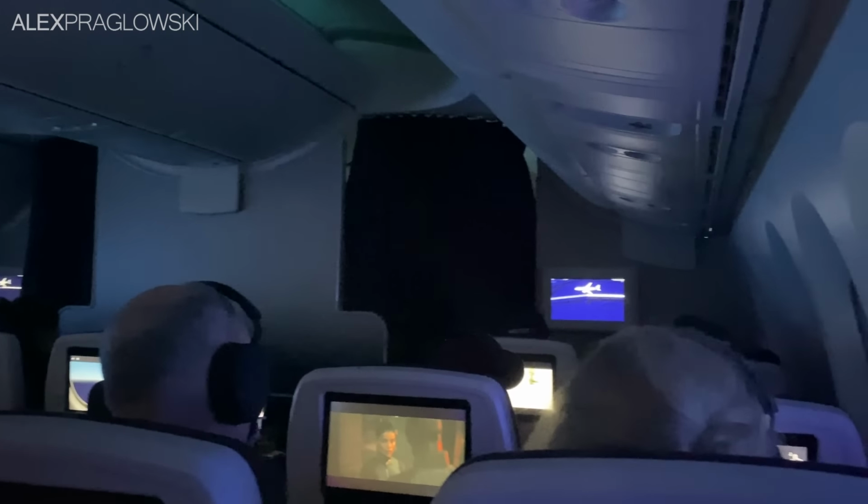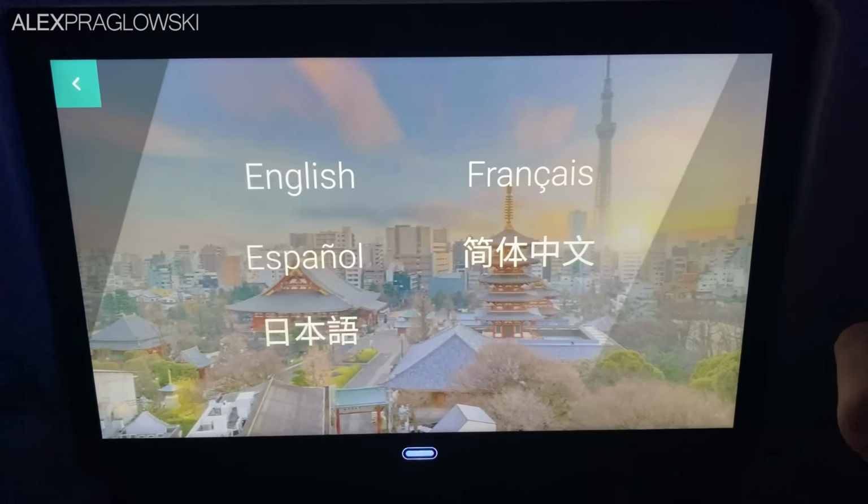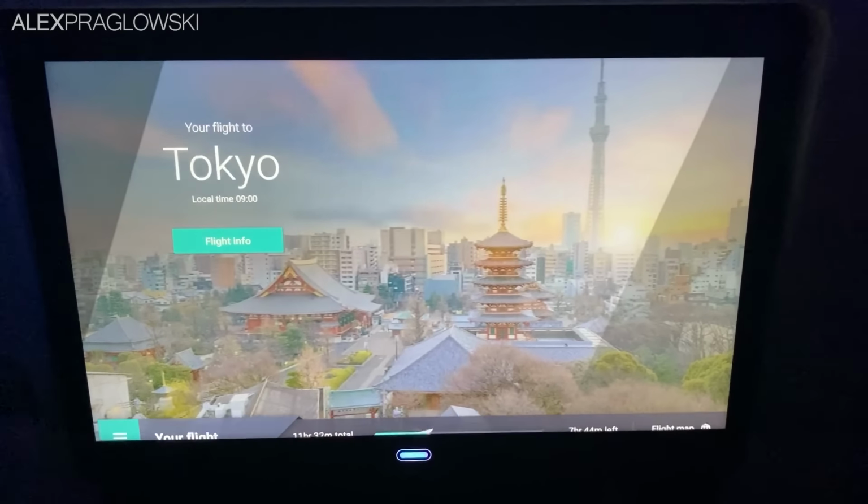Following that, the cabin lights were turned off as we continued over the Pacific, with another 8 hours to go still. Seems like as good a time as any to check out the in-flight entertainment.